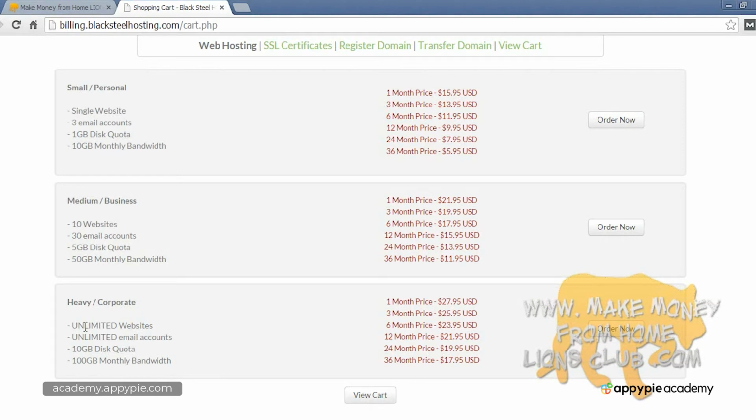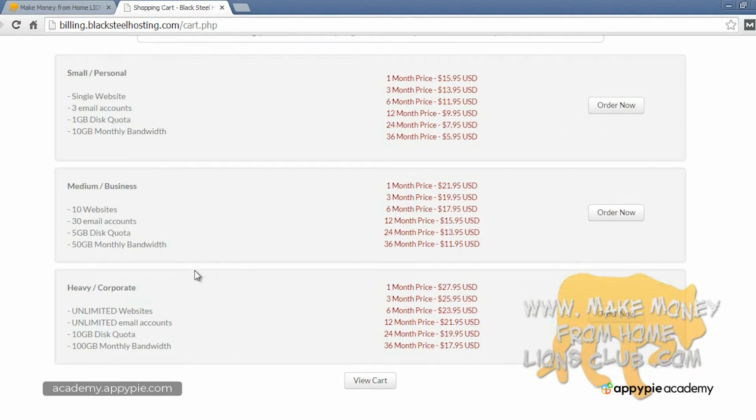So I would say most people watching here should probably go for the medium plan, because you get up to 10 websites that you can host on there within the same plan, up to 10 domains, and you're good to go. If you know for a fact that you're only going to do one website and you're not going to build any more, then you can go ahead and go for the small one. And if you know for a fact you're going to be building more than 10 websites, then go ahead and go for the heavy one.